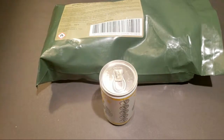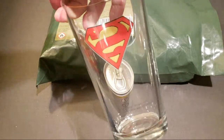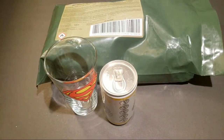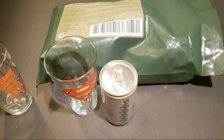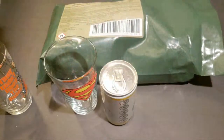My dog is barking, but all right, I have a glass here if you guys want to see some of this. We'll use the Superman glass as the clearest. It doesn't have but the one little symbol on it. My other glasses are two-sided. The Gremlins one is two-sided. The Pink Floyd one is two-sided. I mean, this one wouldn't be bad.